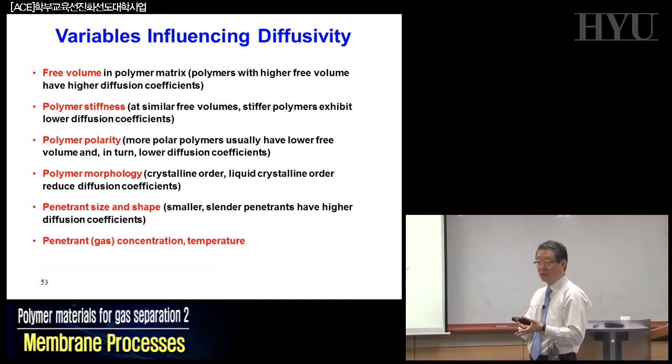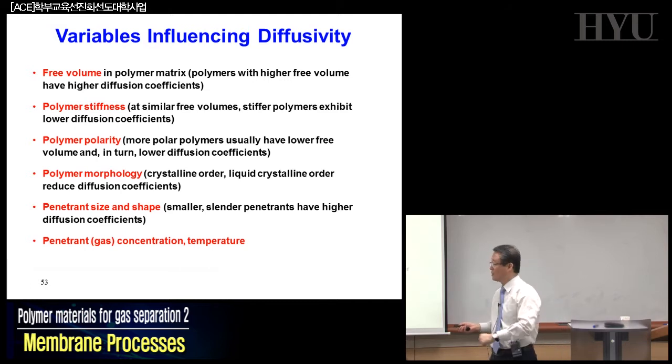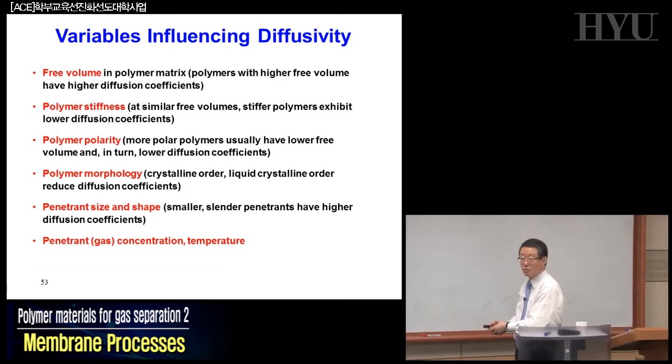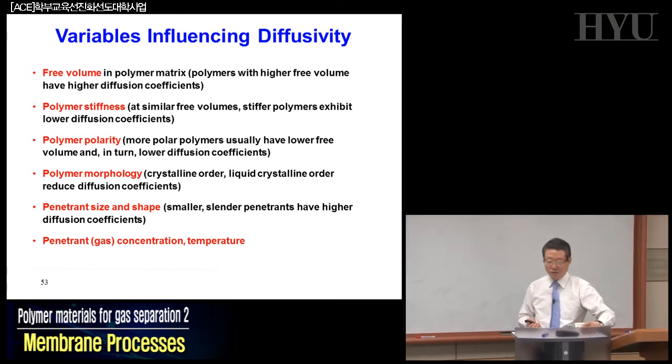Size of the penetrants: bigger size will go slower, will give you lower diffusivity. And the shape is very important as well, because we assume that we have a spherical shape of the penetrants, but in some cases you may have hexagonal, or you may have slit shapes of the penetrants, and so on. So the size as well as the shape of the penetrants are very important. Concentration, of course, and the temperature are other factors.